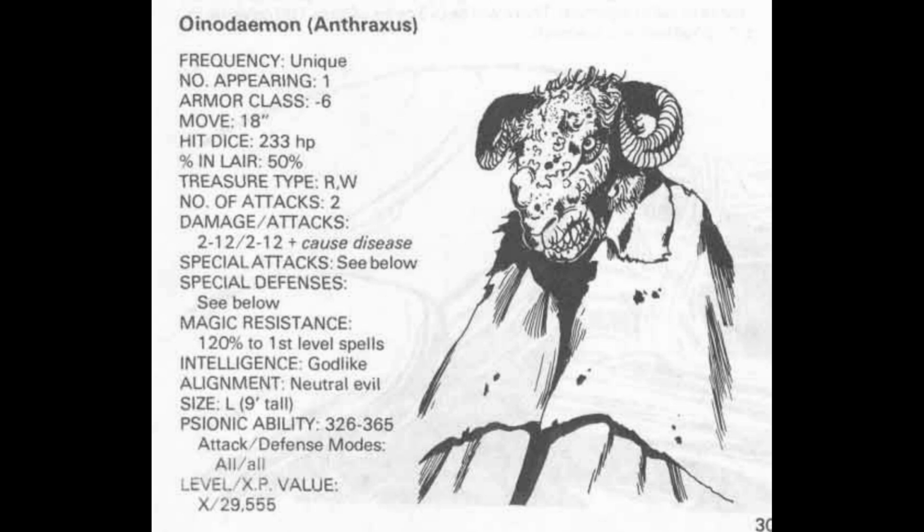It's weird how these daemons never really got the love that the devils and demons did, but there are some really, really great ones, and in my opinion, this is the best. Check them out, or give them another look if you ever get a chance. See if you can't find a way to squeeze one into your game.